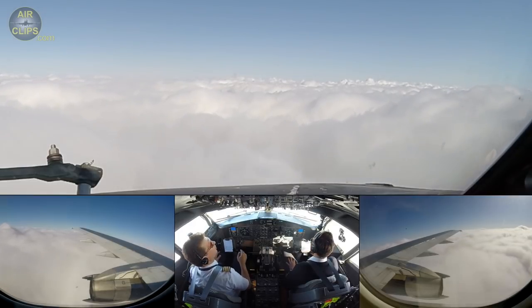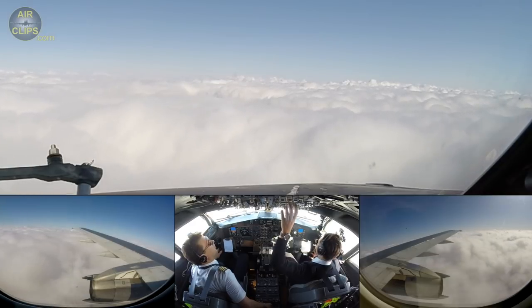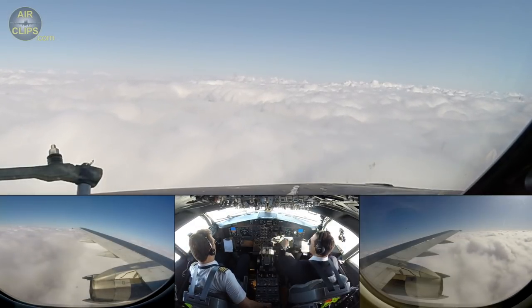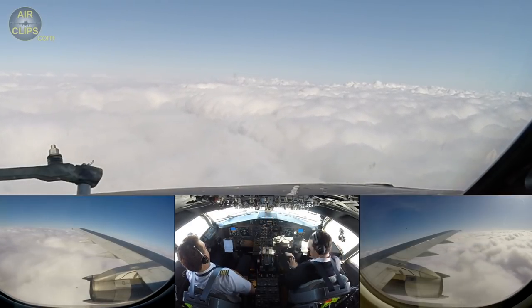Engine TI off. Engine TI off. Seatbelt sign off. 191. Seatbelt sign off.